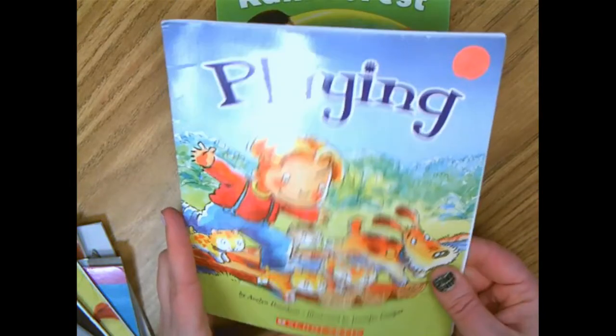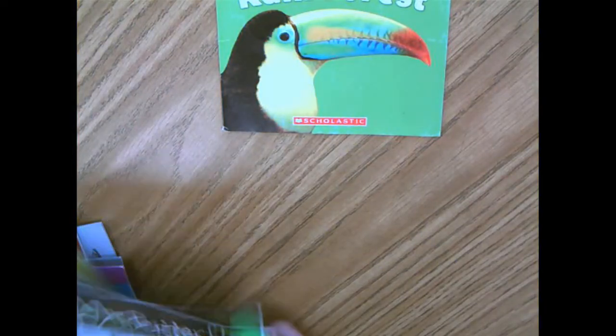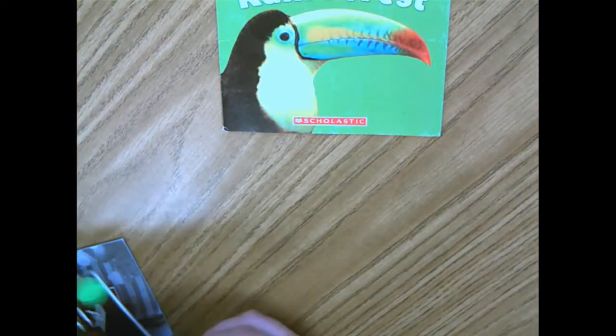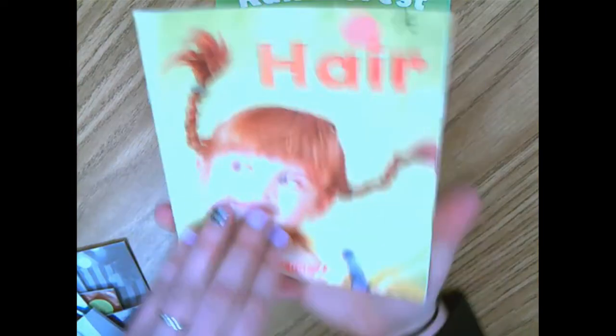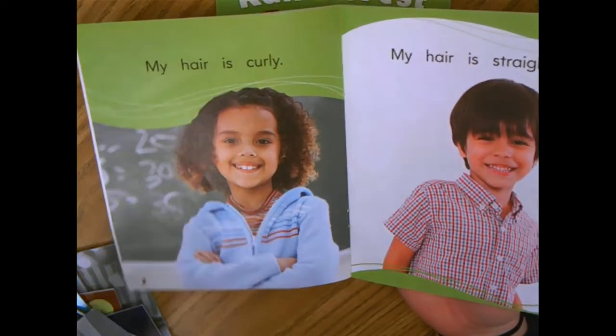Let's see. Here's another one. It's called Playing. I see characters, drawings. This one looks like it's a storybook. Let me see if I can find another nonfiction book. I see this is a photograph of a girl. And this book is teaching me about different types of hair. So I'm learning the different styles, lengths of hair. This is a nonfiction book.